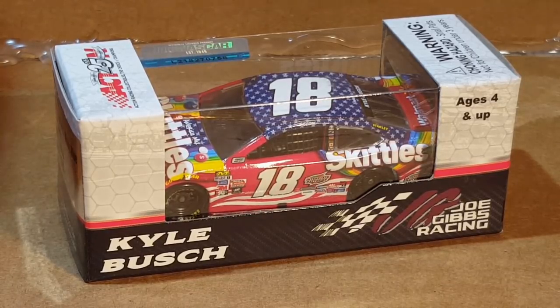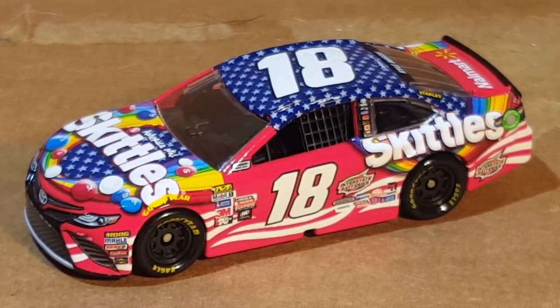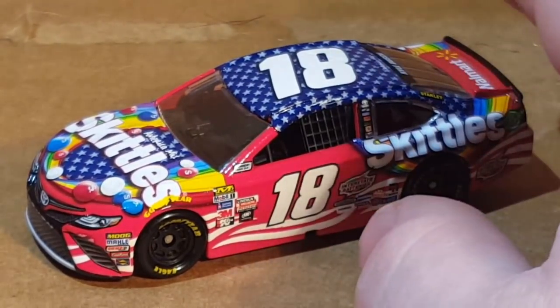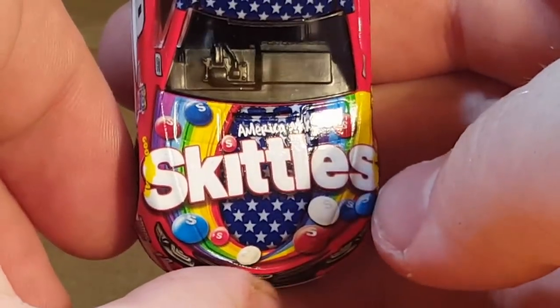But here is Kyle Busch's Skittles diecast from 2017. This will race in my first race of the second season, because that's going to be like a patriotic race. So let's go ahead and get into the review of this diecast, because after this one, we have like 4 more. So let's go ahead and get this done. Alright, so here's the diecast. Pretty nice patriotic scheme, I think. But this is the first non-Chevy Camaro that we've done today. But here's America Mix Skittles.